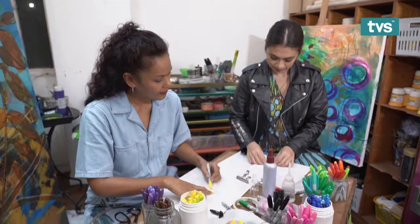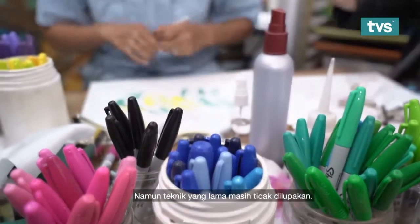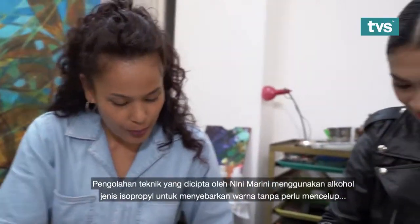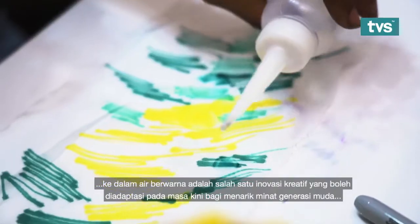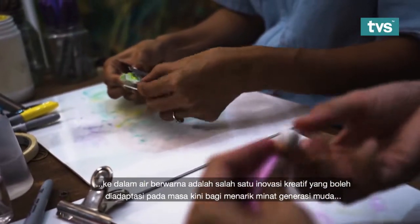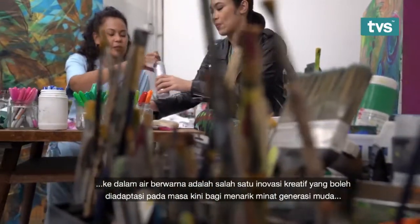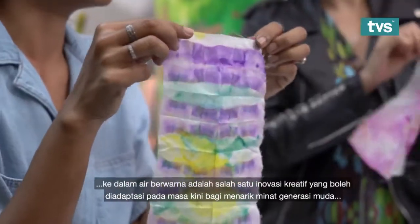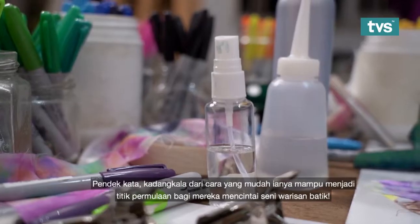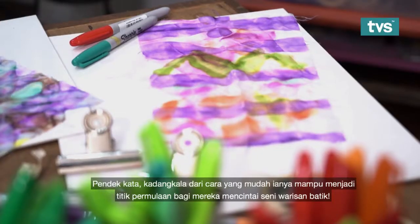Although new techniques have evolved over time, the old technique is never forgotten. This particular new technique by Nini Marini uses isopropyl to spread colors without having to dip the cloth in dye bath. How creative! Truly an adaptable innovation fit for youngsters and children these days, allowing them to easily explore the batik from all sorts of angles and approach. Starting from something simple might help grow that initial interest into a deep appreciation and love for our beautiful art of the batik legacy.